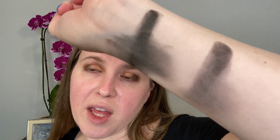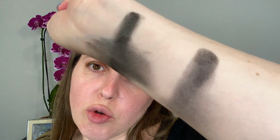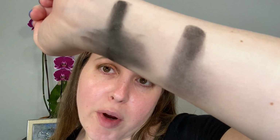You can see that the blacks themselves, the one from Tom Ford is a truer, more blue black, whereas there's more gray in the Dior. It's more of a brown black. Now the topper for Tom Ford is like a true gold. So no, the colors are not exactly the same or anything like that, but I do think that it's going to have a similar effect on the eye.